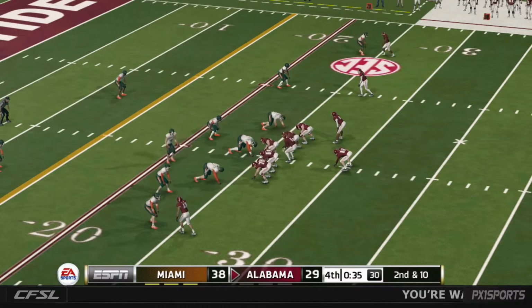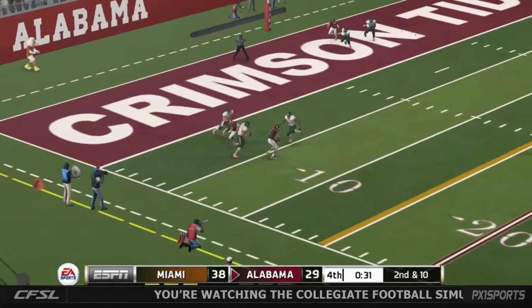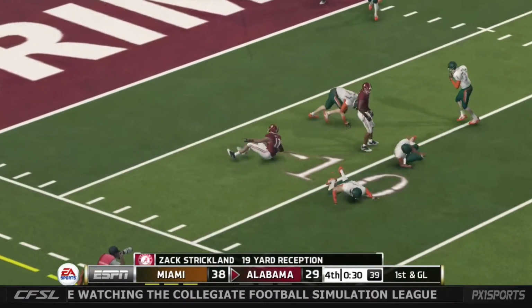He comes under center here, three wide, Siege five-step drop, steps up, throws it for the end zone. Jumping catch by Strickland, and he's down at the 6.